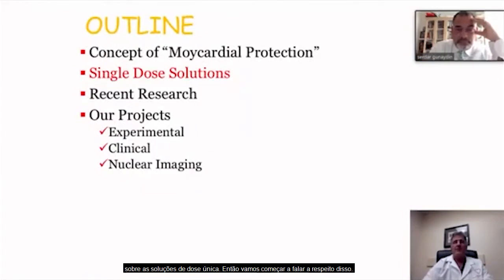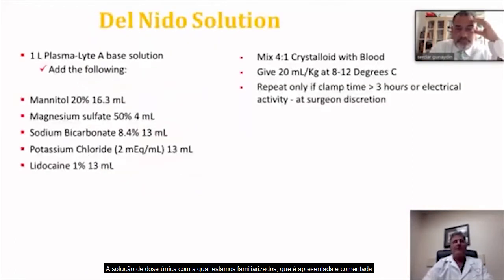So let's start to talk about that. The single dose solution that we're all most familiar with, which is presented and talked about quite a bit, is Dr. Pedro Del Nido's solution. Dr. Del Nido is a pediatric heart surgeon at Boston Children's Hospital. He had a patented solution that is now available to everyone. That patent has run out. And it was developed for his pediatric patients.